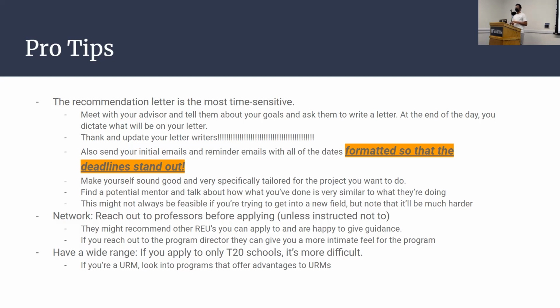You want to find specific aspects of the program that are tailored to you and what you want to do in the future. Also, finding a mentor and talking to them about how what you've done in the past is similar and why it makes you a good candidate. Don't let experience be one of the hindrances to applying to something. It's always nice to try something new. So don't let not having prior experience in a field steer you away from a research opportunity.